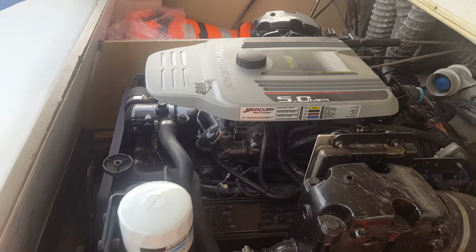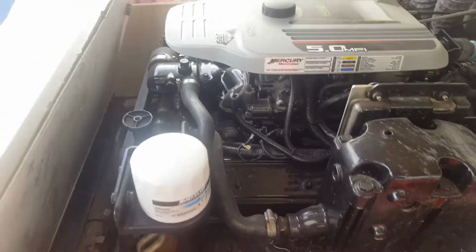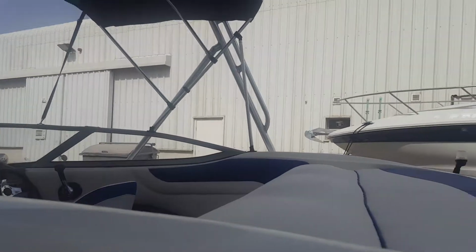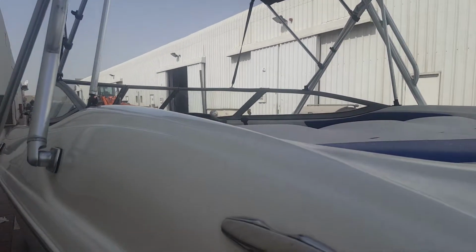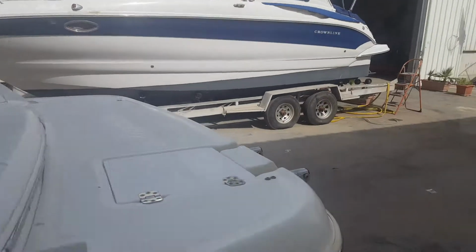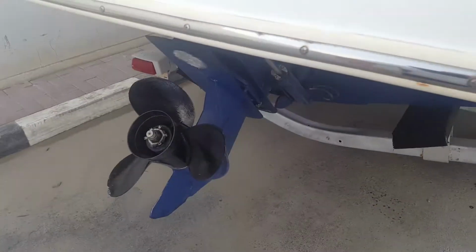190 hours from the computer diagnosis, 190 hours on a 5.0 V8 260 horsepower engine, fully serviced: engine oil, gear oil, oil filter, fuel filter, spark plugs, tensioner belts, a new gel deck, a gel battery, a new throttle cable, a new starter, a new alternator. All of them are brand new.